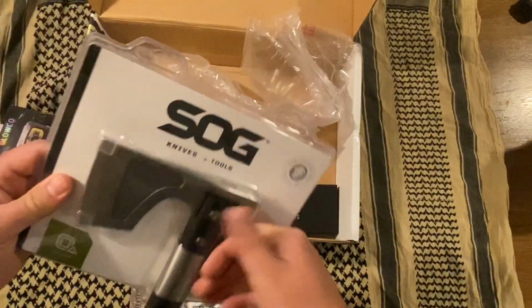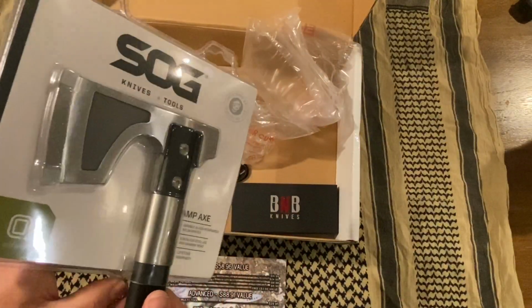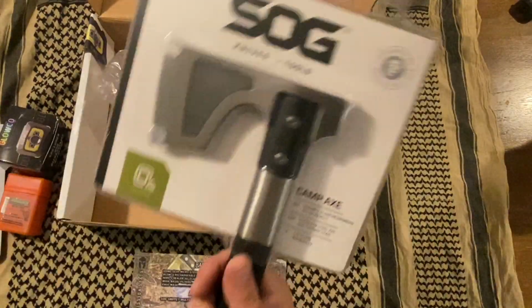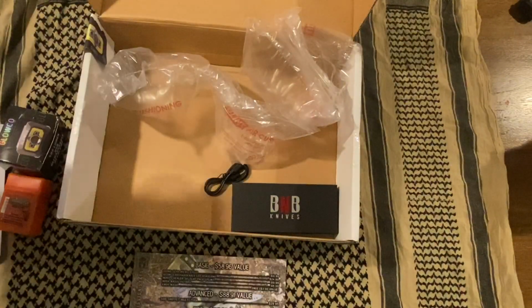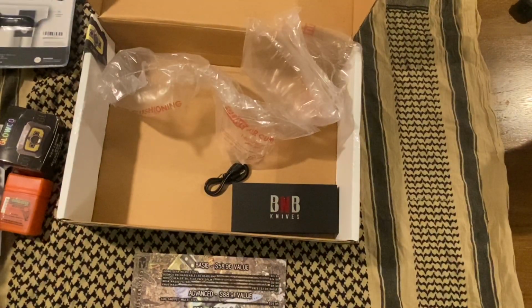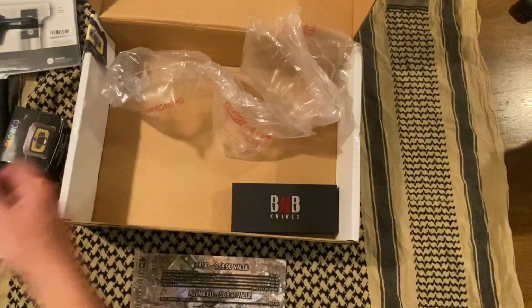And you can choke up right here. Again, this is all pre-packaged stuff, so I don't really want to rip into it, but you can choke up there to shave kindling closer. So just a nice little tool to have around camp or in your bug out bag or something like that. That is a $60 value. That's the charger for the Gloco.